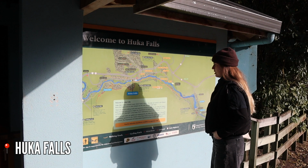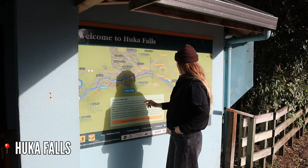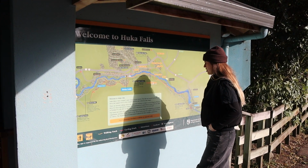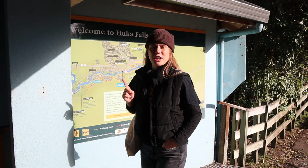Welcome to Huka Falls. Huka Falls is New Zealand's most visited scenic reserve. It's kind of cool. So there's several walking tracks. Love showing up to a place and not knowing what to expect. Okay, first let's pee and let's go check out some waterfalls.